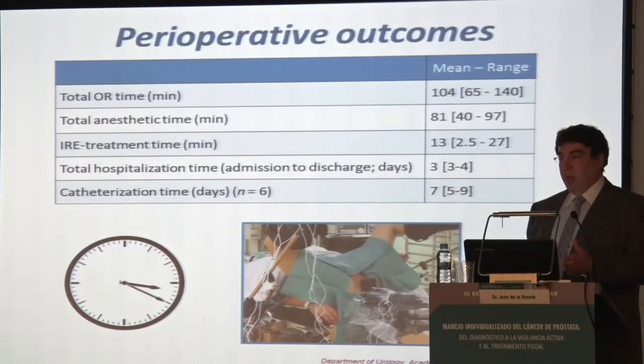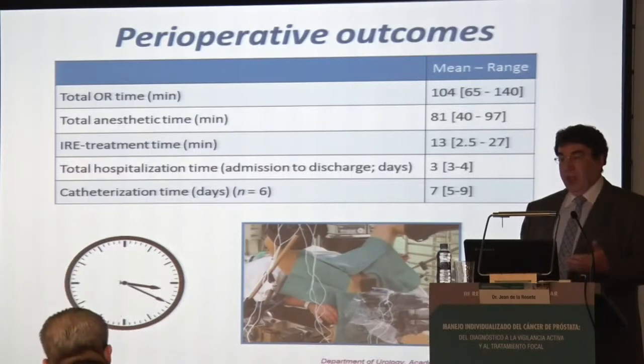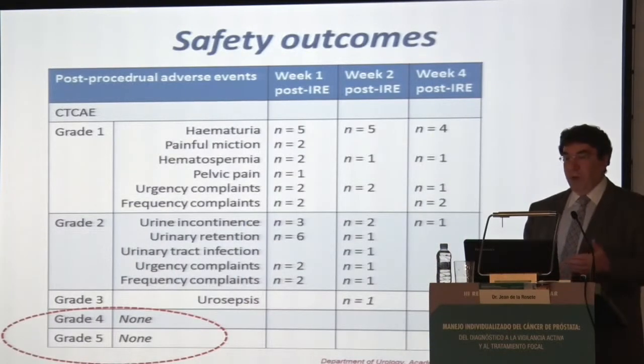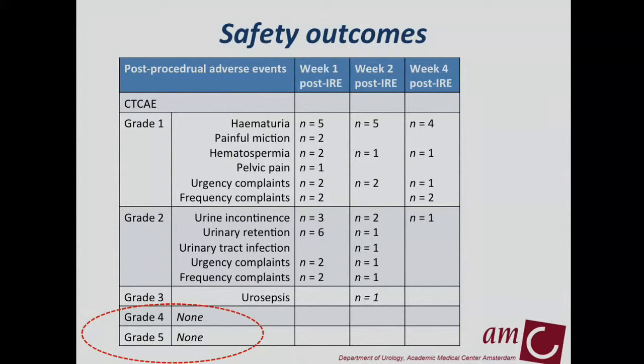There were 2 patients who stayed for 4 days because they had difficulties to get rid of the Foley catheter. If you look at the catheterization, it can be a little bit prolonged depending on whether patients feel comfortable to have their catheter removed and flow well. If you look at the side effects, the majority was in grade 1, 2, and 3.